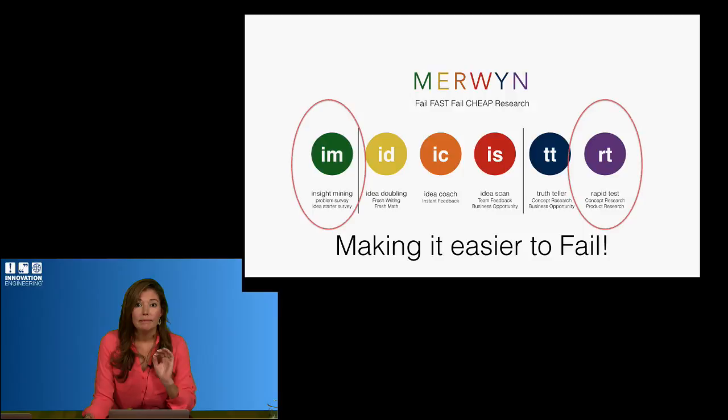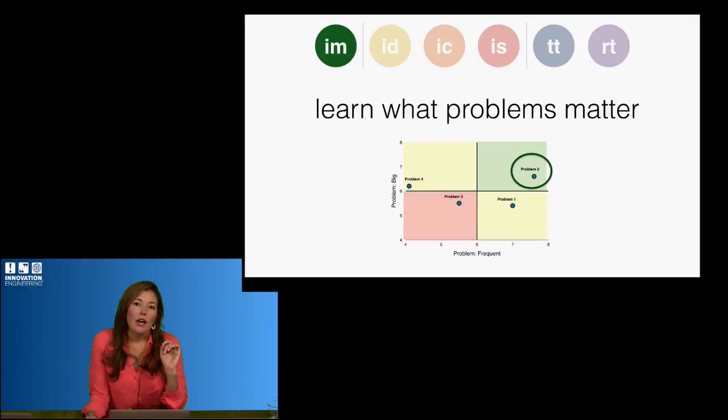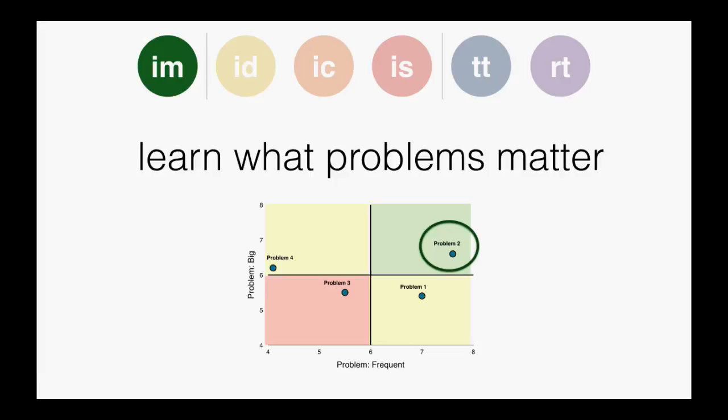Now, the first story I'm going to talk to you about is about insight mining, and more specifically about addressing customer problems. A very simple way to figure out whether or not you're onto something worth solving, and to fail fast, fail cheap, is to ask them: what's the frequency, how often do you have this problem, and how big of a problem is it when you get impacted by that? Then building a simple graph, just like this one, can help us understand, all right, let's solve problems that matter versus problems that don't.